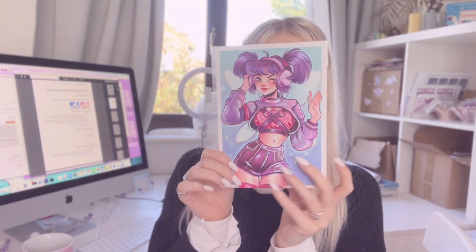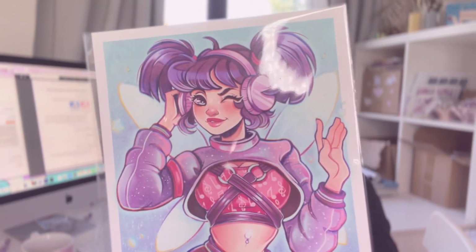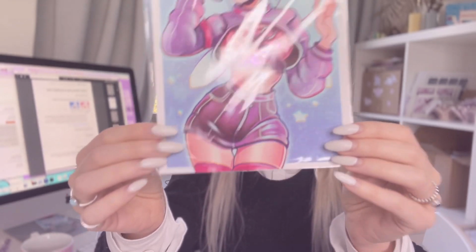This is gonna go on my side table, the one by my bed, because I've run out of room, and I've got one by my bed that I've started putting stuff on, so I'm gonna put that over there. And then this is the print. Oh my gosh, she's amazing. She is literally so amazing. Look at her. I love her.